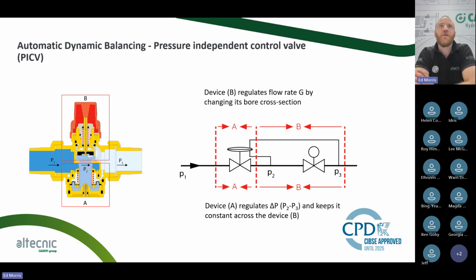Cross section there of how a DPCV actually, a PICV actually works. The device itself regulates the flow rate by changing the bore across the section of the control. Affected by the delta P, so that DP, that's the DP part of the valve, keeps it constant across the device. But it's important that these are sized correctly.